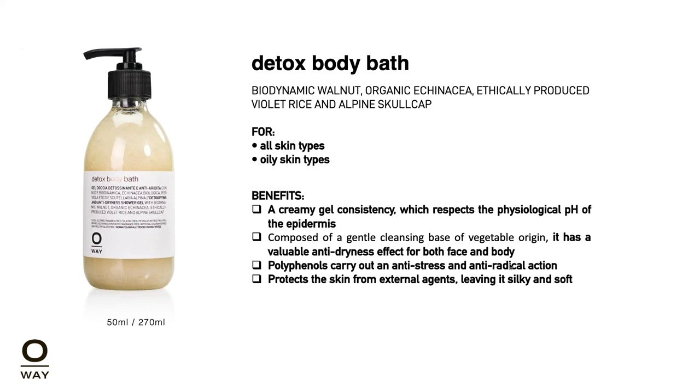And then I think the violet rice is almost like a natural collagen. It plumps everything up too. So yes, and it helps to preserve hyaluronic acid, which your body naturally makes. So also very anti-aging. Great for the pH then.